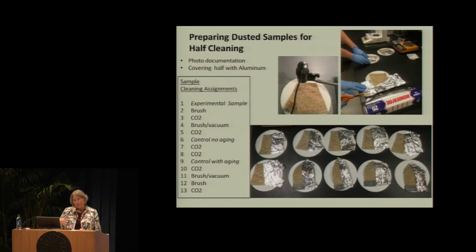The dusted and slightly aged samples were documented photographically and with micro and macro imaging. Each was half covered with aluminum foil. What I wanted was that half clean, half not clean ability to see. They were randomly assigned to different cleaning procedures. We compared brushing, brush vacuuming, and the CO2 snow. One sample of plain basketry and one sample of basketry with textile, a hat band, as you may have noticed, were each assigned to brush and brush vacuuming techniques.